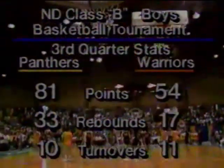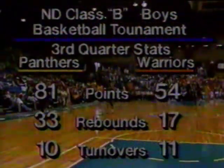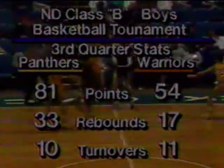Well, Bisbee-Egeland slowed down a little in that third quarter. They got 25 in the opener, 32 in the second, 24 in the third. They now have a total of 81 points. 81-54, Bisbee-Egeland with the huge lead.